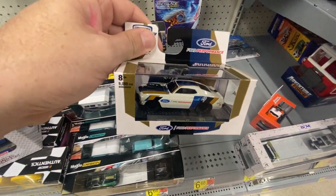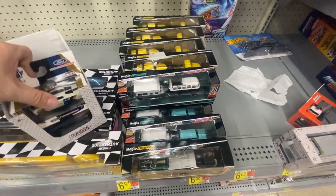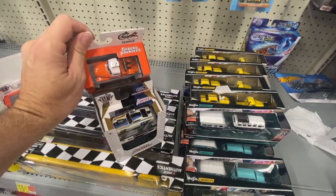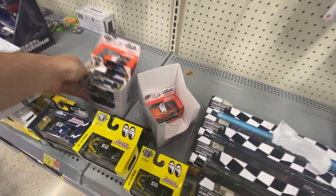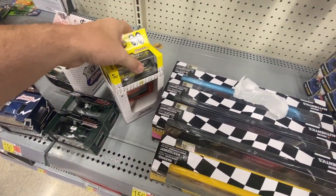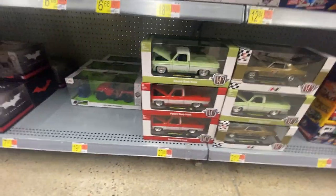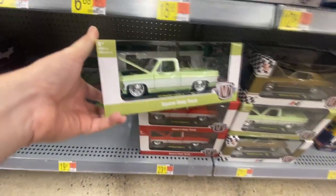And here is a Ford Mustang GT. Nobody seems to be Mustang fans in the group, so I'll probably just go ahead and leave that. We'll leave that one here. No chassis, guys. It looks like there are a few missing, possibly. Someone could have got the chase. Maybe not. I don't know. We got some cool new M2s. No chassis, unfortunately.